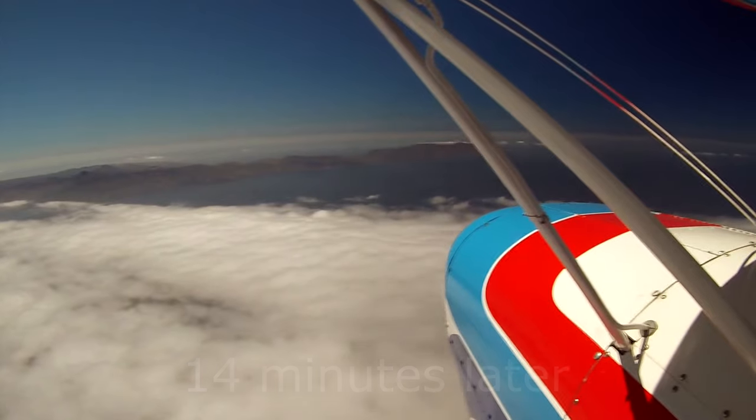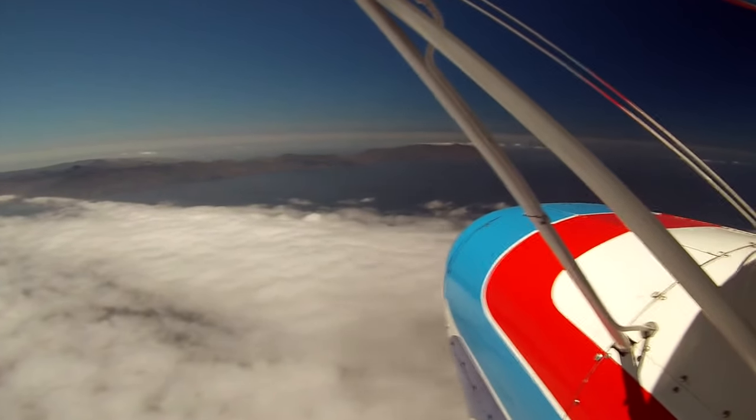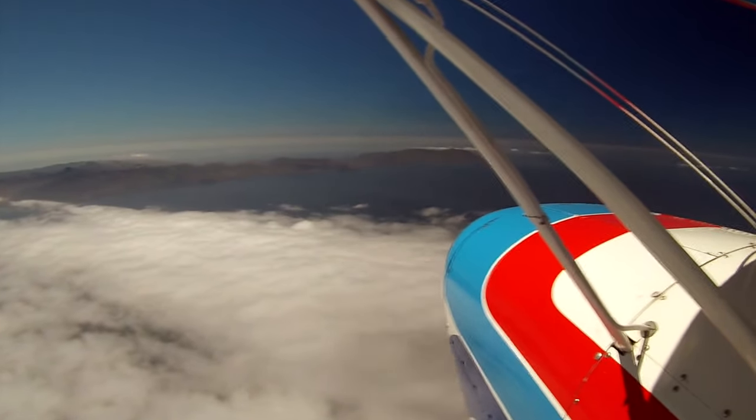We're approaching the island now, about 8 miles out. We just checked the automated Catalina weather, and SoCal hands us off to the local common advisory frequency on 122.7.